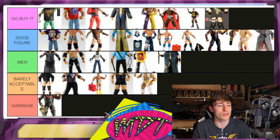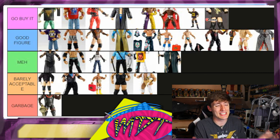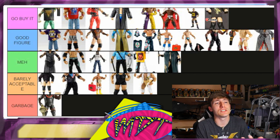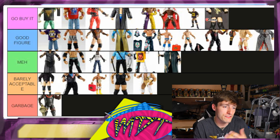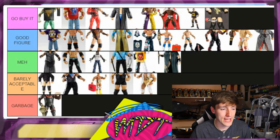I think Mark Henry is the only one in the garbage. Very sad to see because I love Mark Henry, but it's just not a figure that I absolutely love. And it feels like it's going to snap anytime I pick it up. I feel like it's going to snap in half. That's not something you want to see. And again, I love Mark Henry, but it pains me to see it.